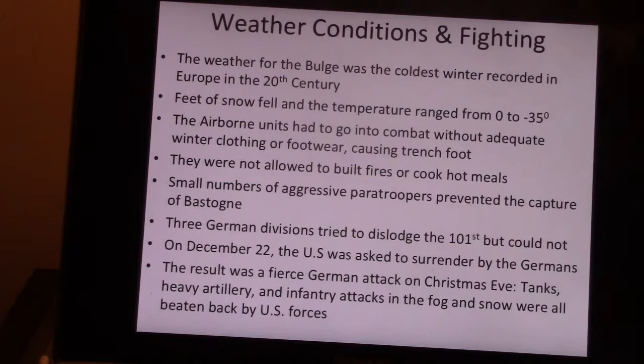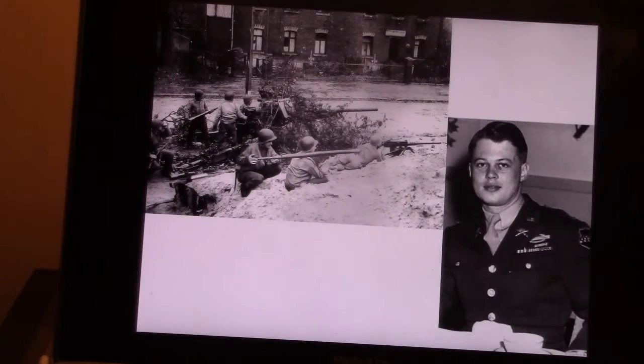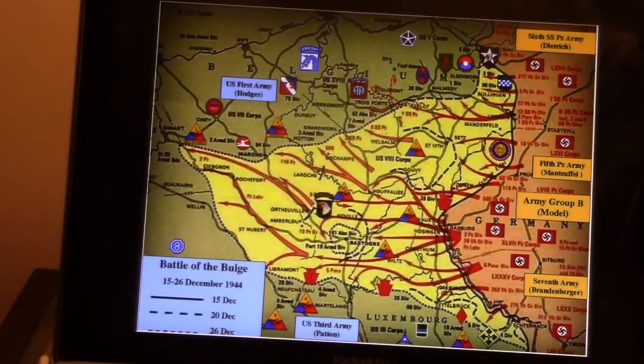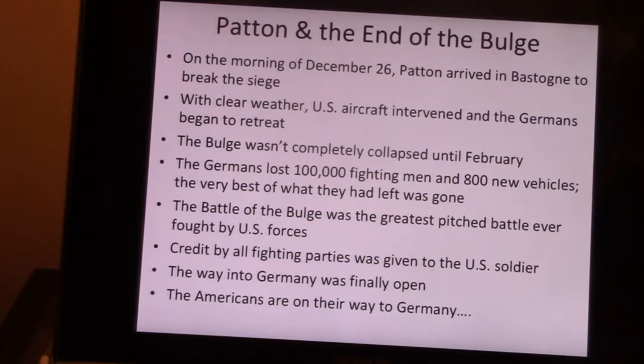And as a result of this, the Germans attacked even harder on Christmas Eve. They sent in everything they had and were beaten back every time. Here are just a few guys cobbling together a defense with one artillery piece and a bazooka. And here is Lyle Bach, who will turn 20 on the night of December 16th, 17th, when he is captured.